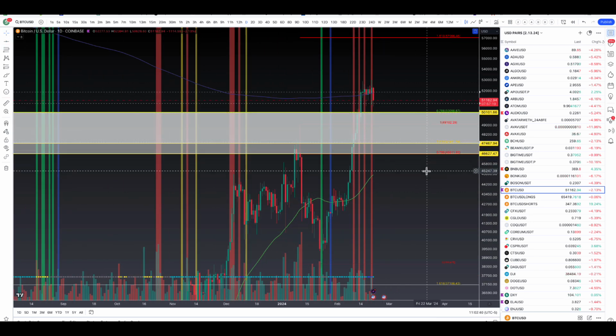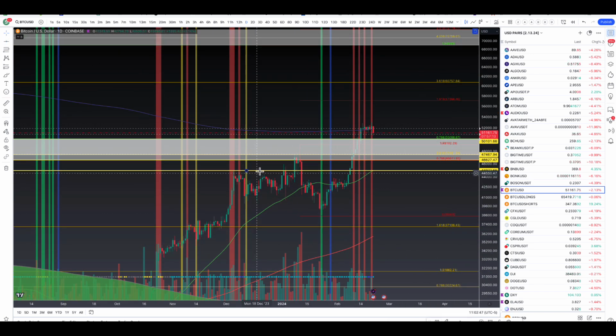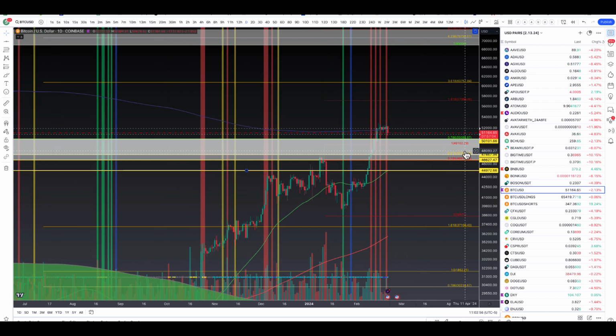If anything, we could have a substantial dip to 45K, which is the 1-day 50-day moving average, which is kind of coinciding with these previous highs over here. So if we see a big sell-off, that's the level that Bitcoin needs to hold. If it doesn't, we're likely going to go to the lower 30Ks. So those are the levels.